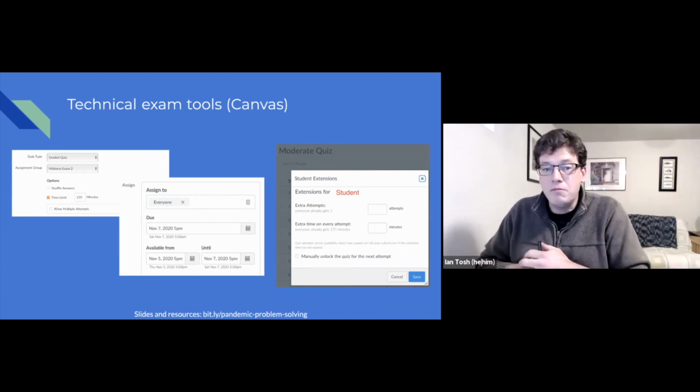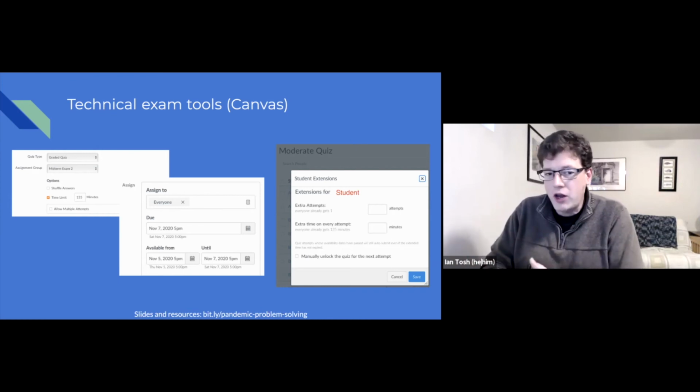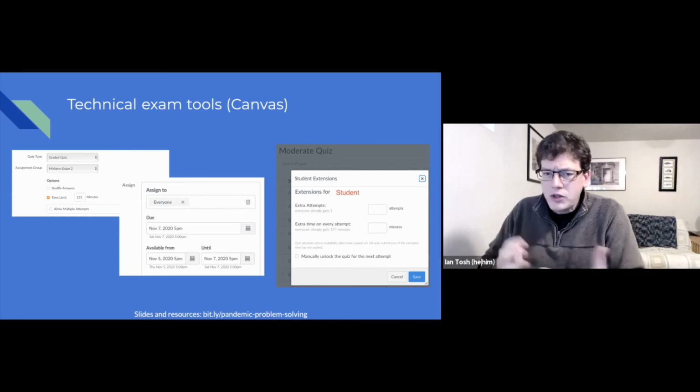There also is a way to moderate these quizzes in Canvas. By moderating this quiz, you can give a student an extra attempt if they do have some kind of unrecoverable technical error, or extra time if they need that extra time just to submit. So those are some options.